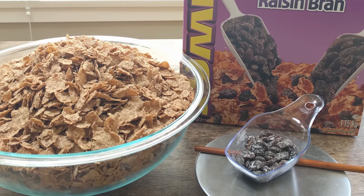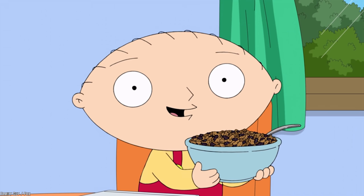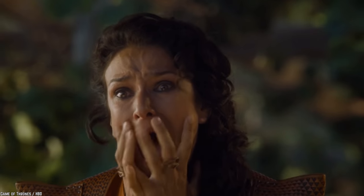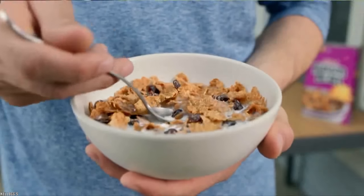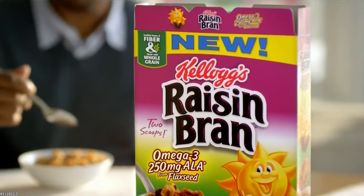What were the results? Well, turns out there's less than 1 scoop in the family-sized box, is what the conclusion was. Post-Raisin Bran, like Kellogg's, but worse. This is going to make a lot of people feel cheated and deceived. To be fair, there was not much outrage over this, so while yes, you were deceived by Kellogg's, your Raisin Bran is still perfectly delicious just the way it is.